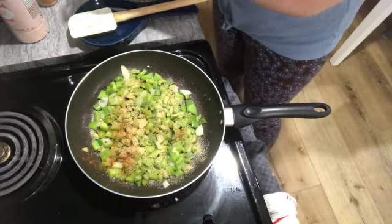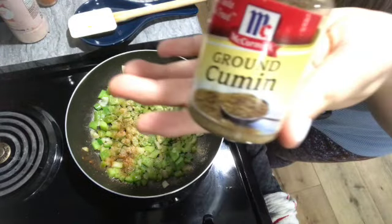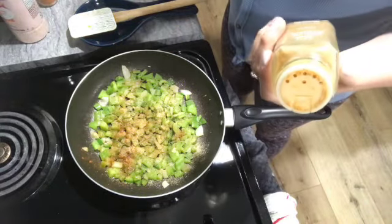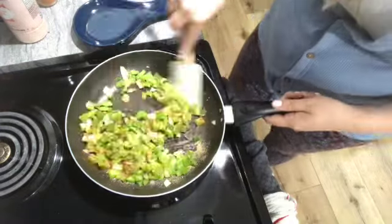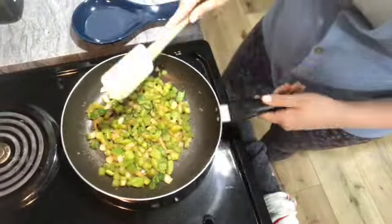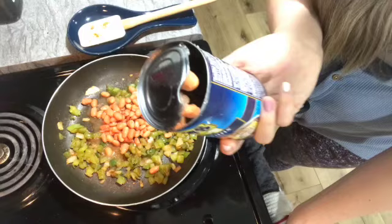But salt, garlic, I put cayenne. It calls for chili powder. I don't know what generic chili powder is, so I always just use cayenne. I grew up using cayenne. I love cayenne. I will put cayenne on everything. Just kidding, not everything, but a lot. It also calls for smoked paprika, but I don't have smoked paprika. I also don't do a lot of smoked stuff, so paprika it is.